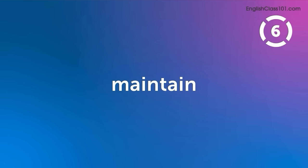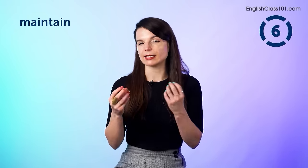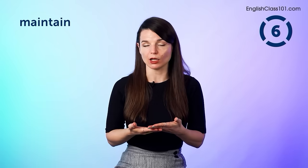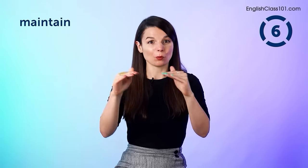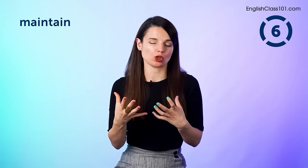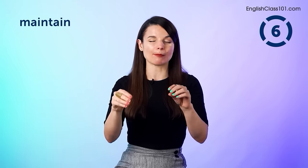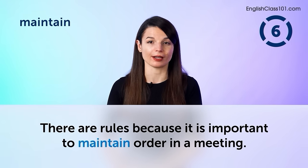Okay, next is maintain. Maintain is a verb. Another way to understand maintain is keep, but it doesn't mean keep as in hold something. To maintain something means to keep it in a condition. So, for example, we use maintain when we talk about cars or buses or airplanes. We do technical repairs, we do cleaning tasks, and so on to keep that thing in good condition.